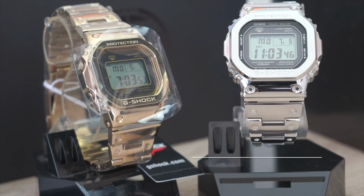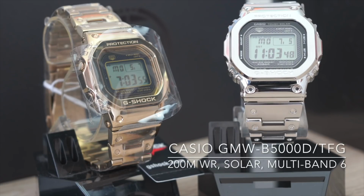But this G-Shock is a full steel case, so it's a steel bezel outside, it's a steel case inside, and then it has a steel case back which screws in. There have been some reports saying that there's plastic in the case, but it's not, it's steel.